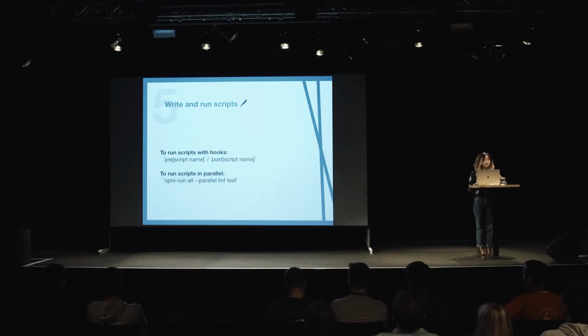And I wanted to add 2 more things, which aren't unique to Yarn, but we find pretty useful at our company. One is script hooks. Both NPM and Yarn will run scripts prefixed with pre before the script and post after the script. So for example, if you're running yarn build, it'll run yarn prebuild before you run that command, and then it'll run yarn postbuild afterwards.